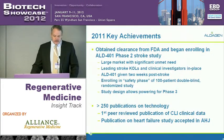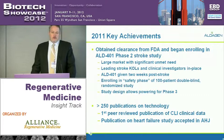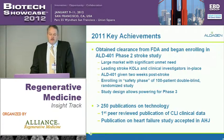In 2011, we had a couple really key achievements. The first was that we got FDA clearance and began a study of ALD401 in stroke. We took the tack that we wanted to go very quickly into a study that would have some meaning. So we got clearance for a 100-patient, phase 2, randomized, double-blind study. We've got a lot of the key opinion leaders in the United States behind this. Dr. Sean Savitz, University of Texas, one of the key thought leaders in cell therapy for stroke, is our lead PI.